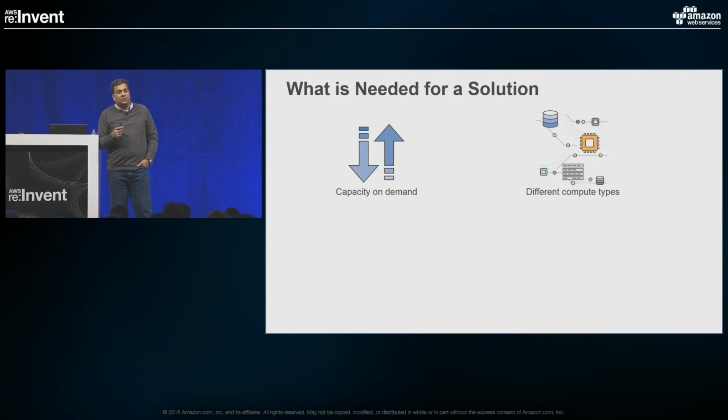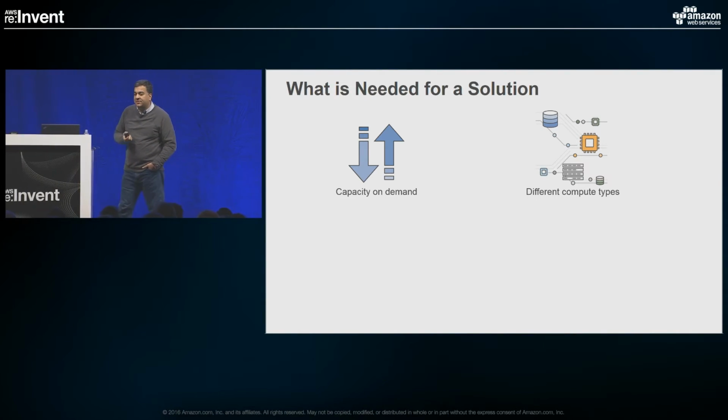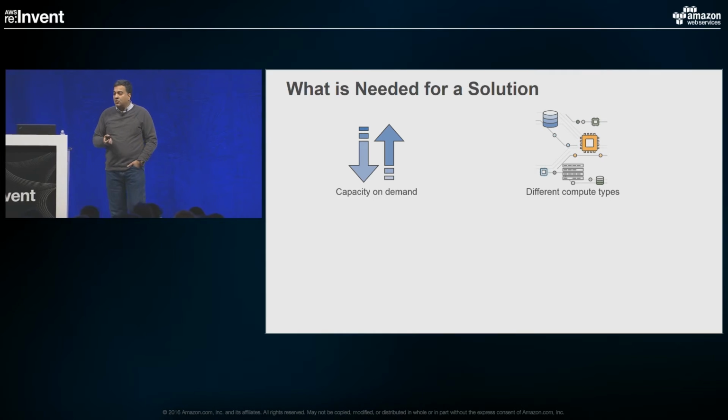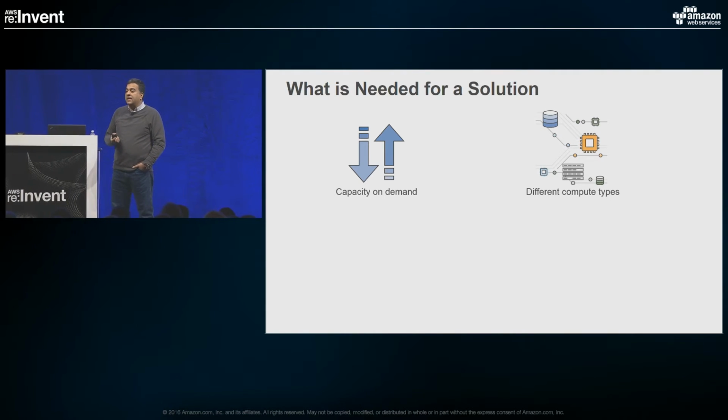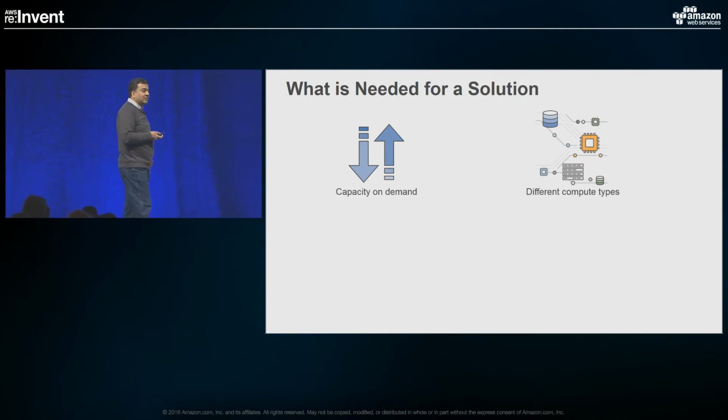They need options to use different compute types. Developers today want to use the latest libraries, the latest feature sets available from the processors, maybe use graphics processors, CUDA programming to increase the speed of their calculations. So they need to have a flexible compute environment. Maybe some of the calculations are memory intensive. Maybe some of the calculations are more I/O intensive. Need to have different compute possibilities.